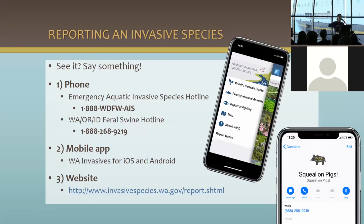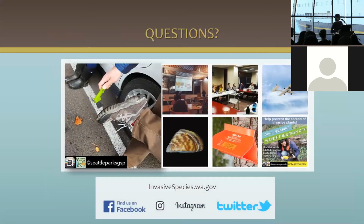So all of this data is then stored on a national database that anyone has access to. It's called EDDMapS, and all the verified reports are stored there. So it might be a great resource for that know before you go. Check what's been found in the area where you're going to work. So please help us out. That would be great. And if you have any questions, please feel free to ask them now. Thank you.